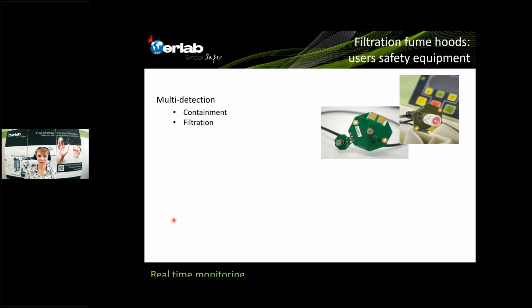Then filtration with different types of sensors. Temperature control to warn users if there is a detection of high temperature in the fume hood. That could mean that there is a fire starting, and that will lead to the ventilation being stopped to avoid feeding the fire with oxygen. And last, humidity, having an impact on the filter's efficiency and performances.